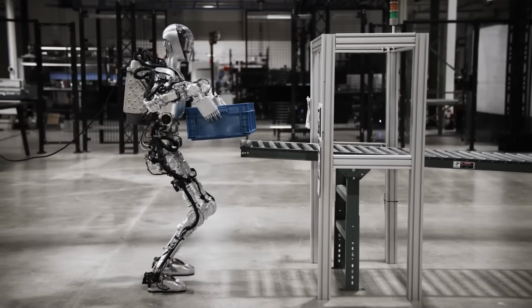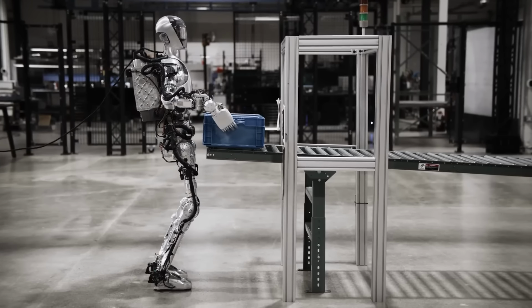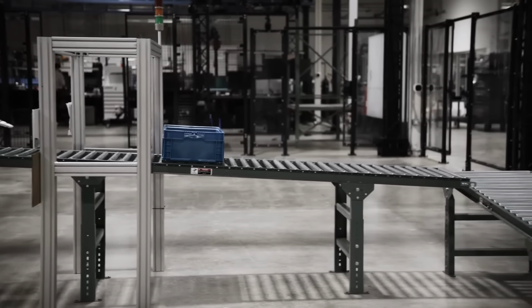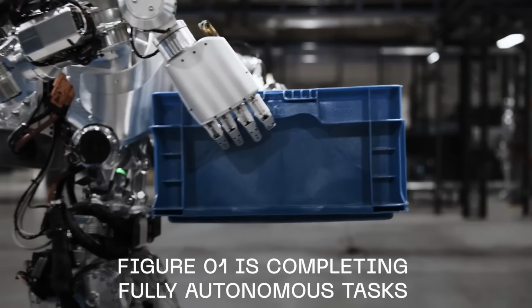Now, the Figure 1 is not yet deployed or commercially available. I believe it's still in development and testing. However, they've announced plans to deploy these robots at a BMW manufacturing plant. But there's no sign that this has actually happened yet. So that's all we know about Figure and their Figure 1 robot for now.